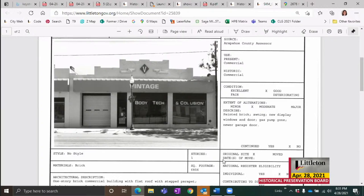Can I interrupt you just for one second? Yep. Let me point out that when I had this discussion with Andrea last month, and again in February when we talked about this building, she did point out that this building did receive a COA, and just because it did have a COA, it would not have to be a contributing building. So that's just a point of reference. Go ahead, Rick.